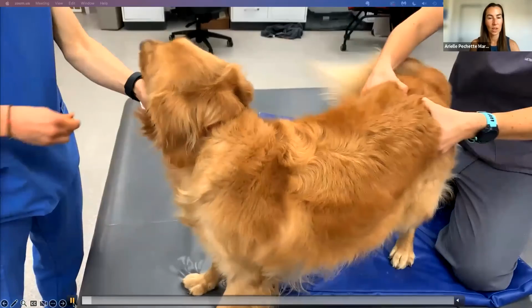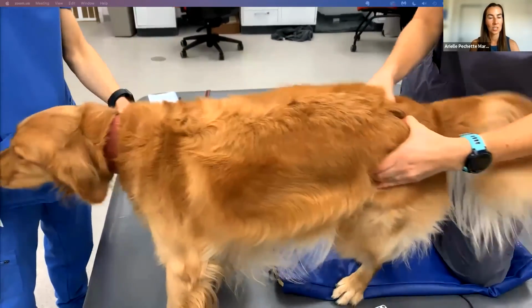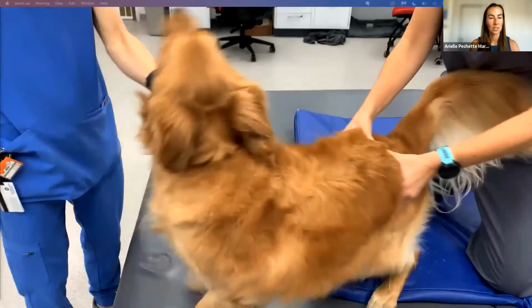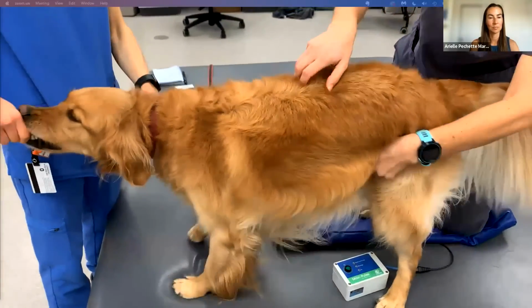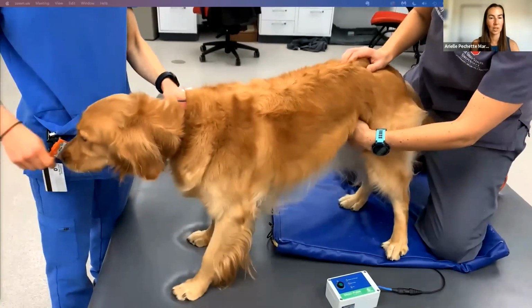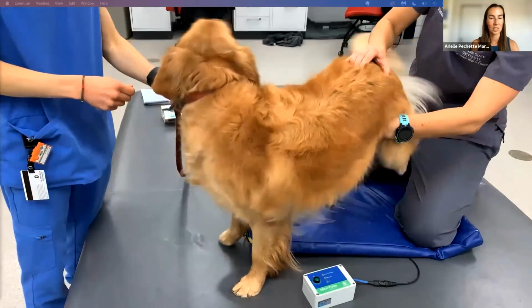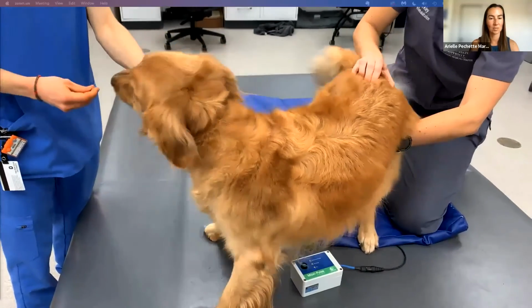So here's that dorsal LS pressure, right at that LS space. And she says, ouch, don't do that. She doesn't mind the rest of her lumbar spine, but then getting to that LS space, she definitely reacts there.